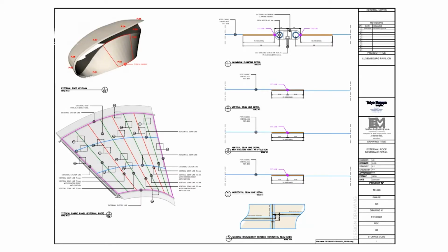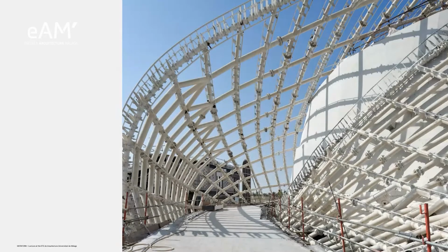Another challenge was the shape, the Möbius shape, because we had an inside and an outside membrane. Maybe I can show this on this picture. This part is the outside membrane, and this part is the inside membrane. And I go back to this.